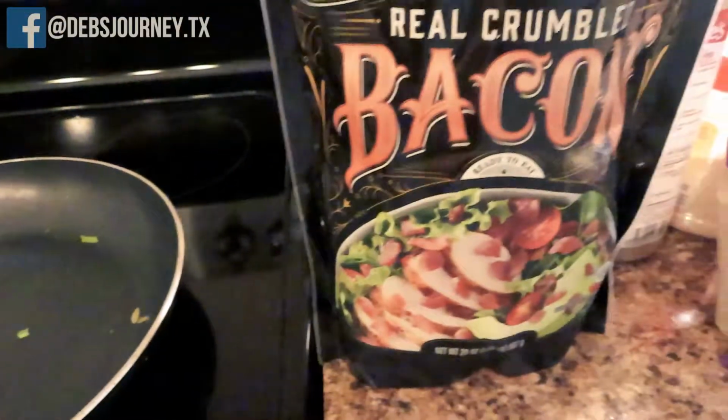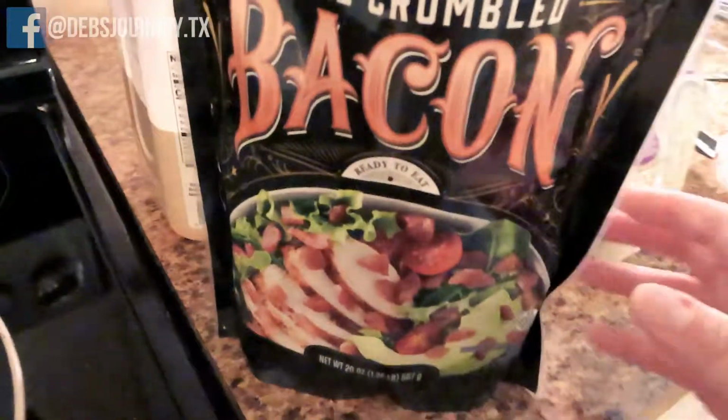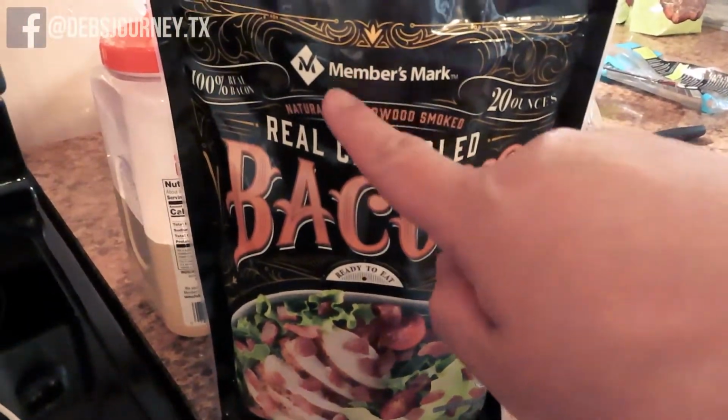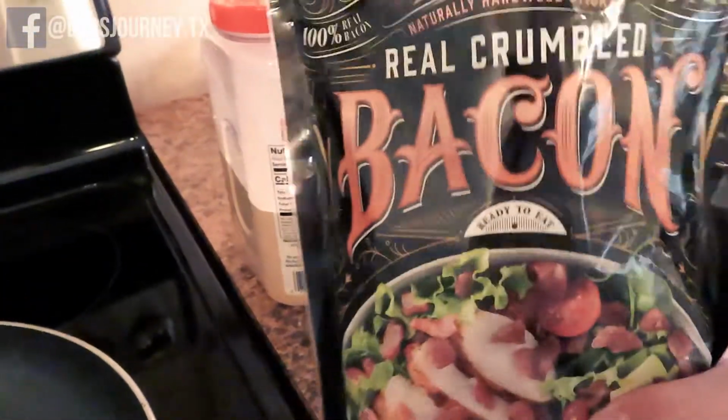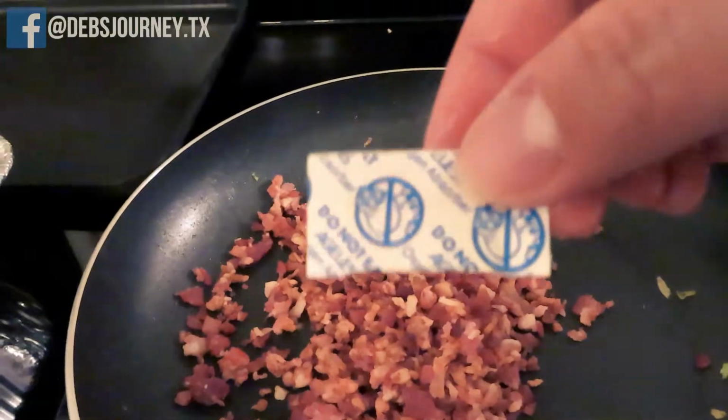All right, so now I'm gonna add some of this bacon in here. Okay, y'all know how much I love this bacon, right? Remember I told you I buy it at Sam's, this Members Mark. It's about 10 bucks, but you get a lot of bacon. I'm gonna put about half a cup of bacon in there. Don't leave this in there.